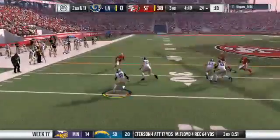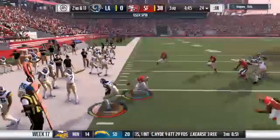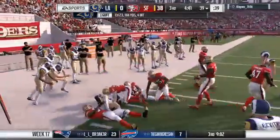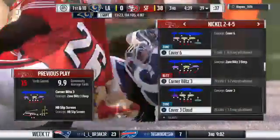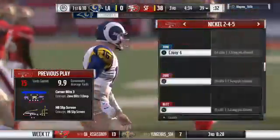Gone. Now they set up the screen. That's complete. Boom! Still fighting through tackles, and he gets this one just shy of the 40. They'll mark him down at the 39. A solid gain of 15 yards, and the sticks move. They ran that one well.